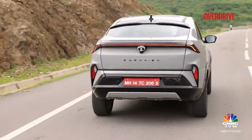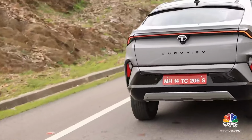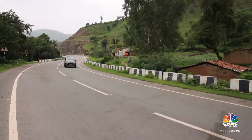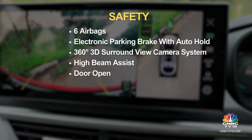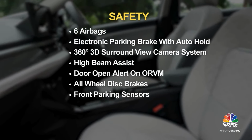Tata is confident about getting another 5-star safety rating with the Curvv, and the safety extends beyond just the features. In your daily use, the ADAS and the blind spot assistant that we spoke of and the 360-degree cameras are going to be your most used safety features, apart from, of course, the 4 disc brakes.